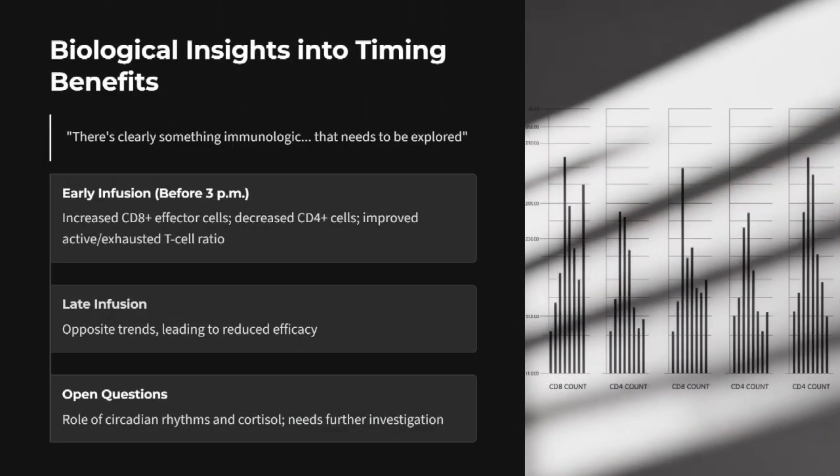So this is my favorite study presented at ASCO in the lung cancer space. Just a really profound benefit we saw in terms of overall survival in patients receiving their chemo-immunotherapy early in the day, before 3 p.m., versus patients who are receiving it after. And it just opened up a world, I think, of questions for all of us. And the curves split so dramatically early and continue to grow with time that I think it's hard for us to ignore. So it's clear there's something there.